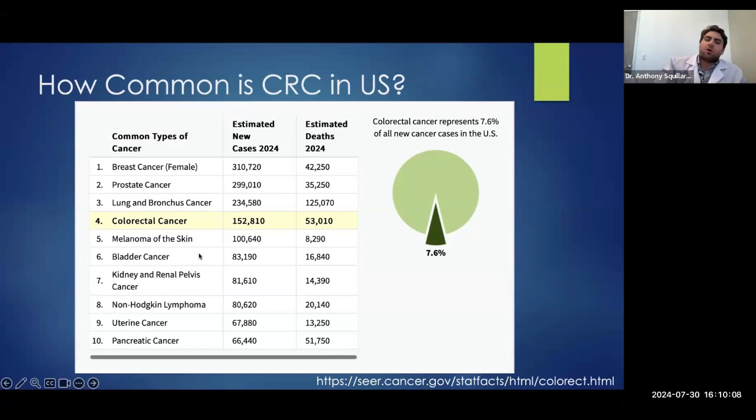I wanted just to point out that when you look at other cancers, including pancreatic cancer, new cases are 66,000, but deaths are almost that high. Whereas if you look at colorectal cancer, new cases 150,000, only about a third of those are deaths. So I think that's important to know, that it is a treatable and curable cancer.